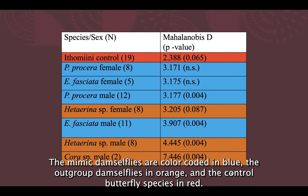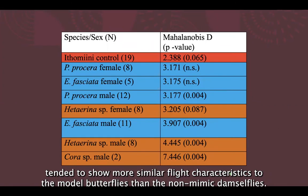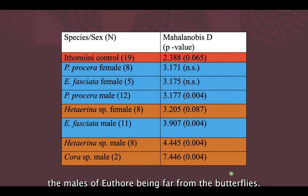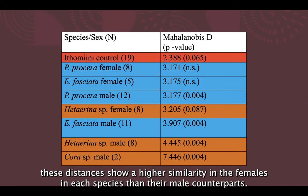The mimic damselflies are color-coded in blue, and the outgroup damselflies are in orange, while the control butterfly species is in red. The ranking of the study groups by Mahalanobis distances suggests that the mimic damselflies tended to show more similar flight characteristics to the model butterflies than the non-mimic damselflies. However, there are 2 exceptions, the females of Heterina being closer to the model butterflies and the males of Euthori being far from the butterflies.